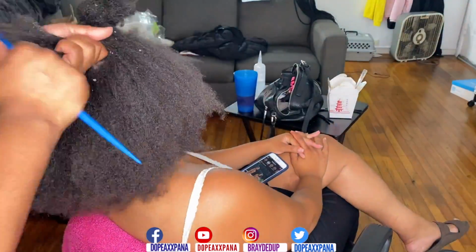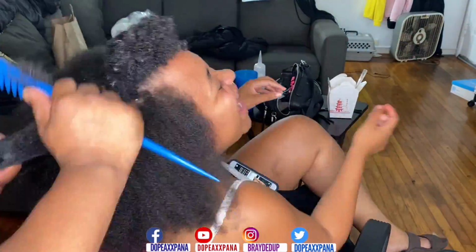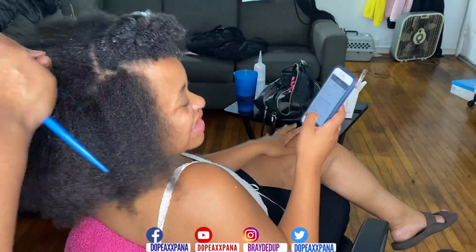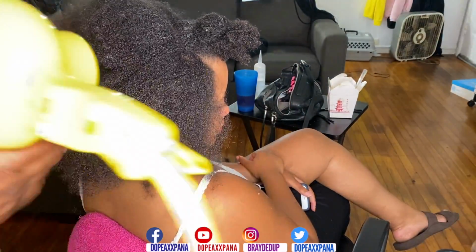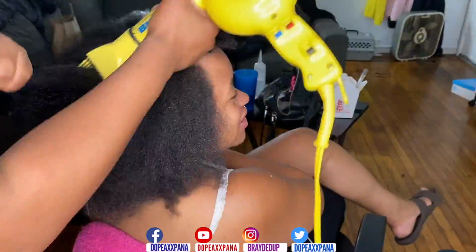So yeah, that's just a little bit of the buildup and the residue that was left from the product, okay? And when you're detangling, like I said, you try to get as much of that out as you can. I think during the detangling process, I wasn't able to get it all out, and I didn't want to pull her hair out or have to cut that out. So I think I just let the water soften it. Y'all don't know what I did. So anyway, if you guys are wondering what that is, then that is what that is.